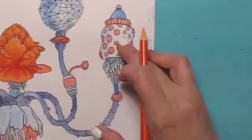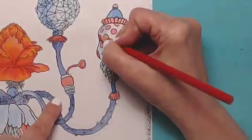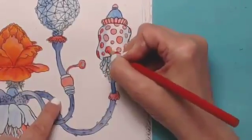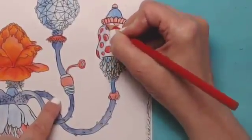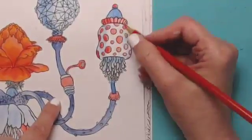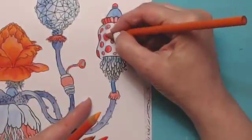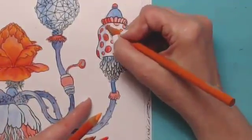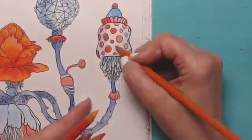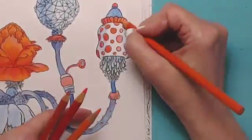All right, let's go over here to this. I think I'll go with the carmine. Get those that are in shadow on this side. And then go with the orange. And then the light orange on this side.